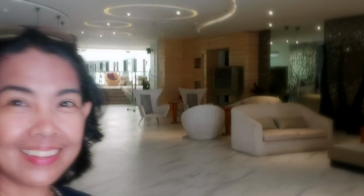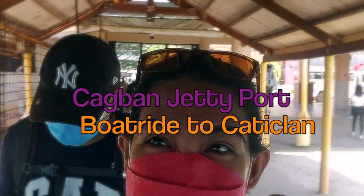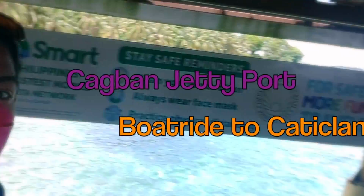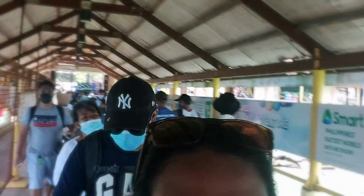So we're checking out now. This is our 4th day and we're leaving Station 1, Boracay. Bye! So we're leaving Cagban Port. We're on our way to our ferry ride that will bring us to Caticlan. And then there's a van that's waiting for us to take us naman to Kalibo.